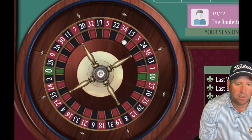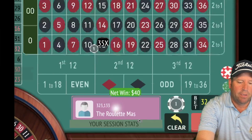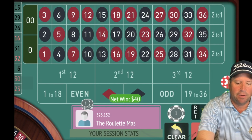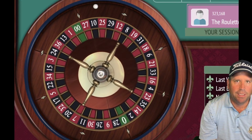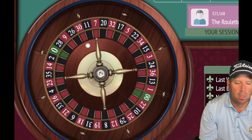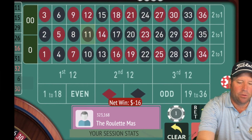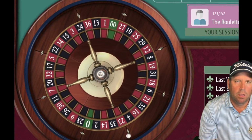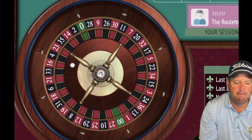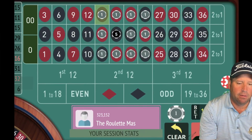Here we go. Let's see what we get, and there's a win. That's a 15 black. Fantastic. We're up 275 now, and we're going to back up to 16 and spin. Here we go. We're at the base level again, and that's 11 black. That's a loss, so we will repeat the same bet and spin. Here we go. That's a win. That's a 15 black, so we reset.